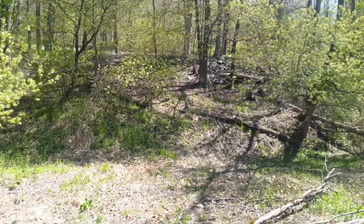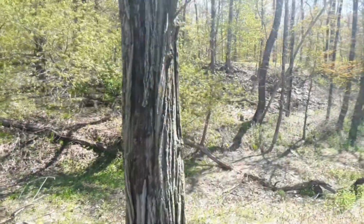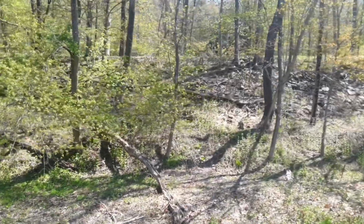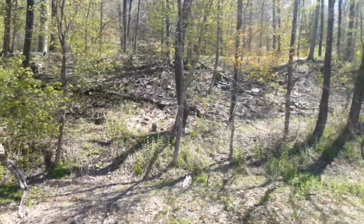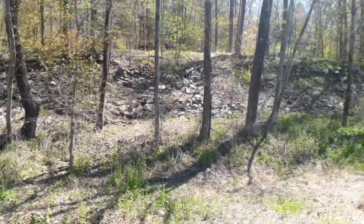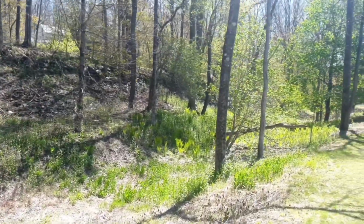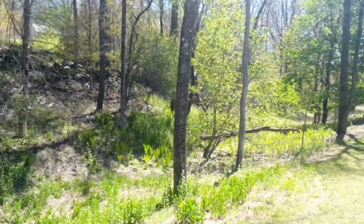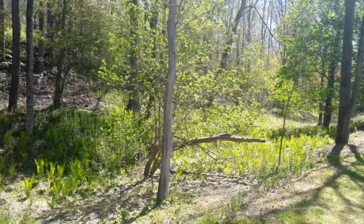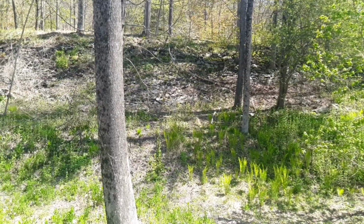Okay, now we're seeing, I believe, the canal starting to join us here. The later canal, the higher post-1850 enlarged canal. They actually expended more money enlarging it than they did to build it originally. At one point they had 3,500 people. Oh, there's a good bit of stonework from the canal right there.